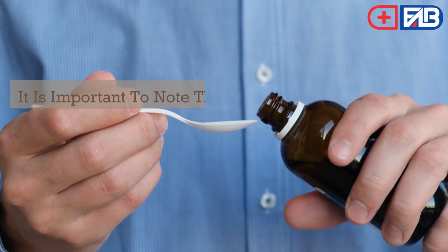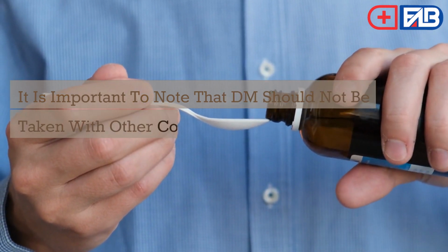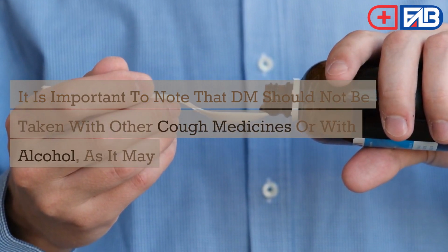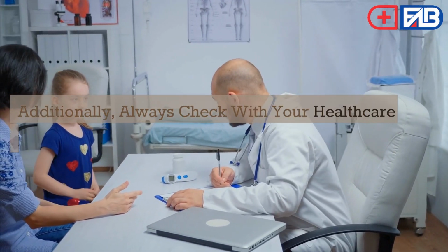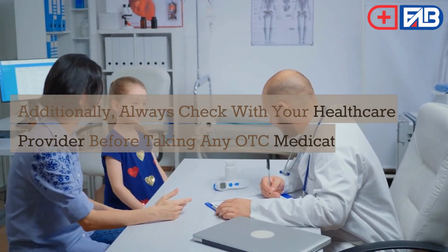It is important to note that DM should not be taken with other cough medicines or with alcohol, as it may cause serious side effects. Additionally, always check with your healthcare provider before taking any OTC medication.